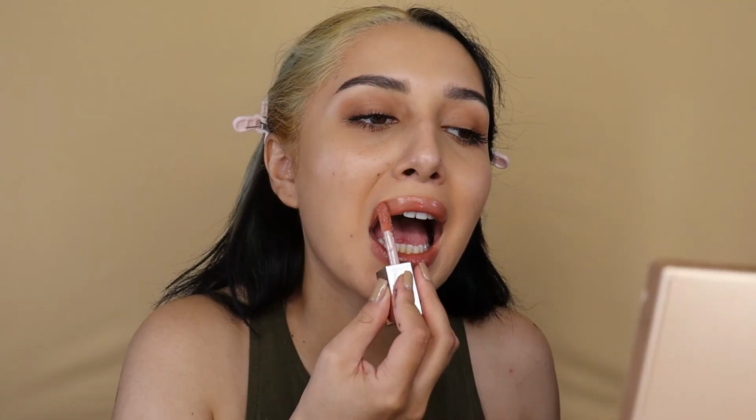I don't always go in with the gloss, but for my everyday, this is the gloss that I gravitate towards. It's the Fenty Beauty Gloss Balm in the shade Fenty Glow. This is the original one. Soft, soft. Alright.